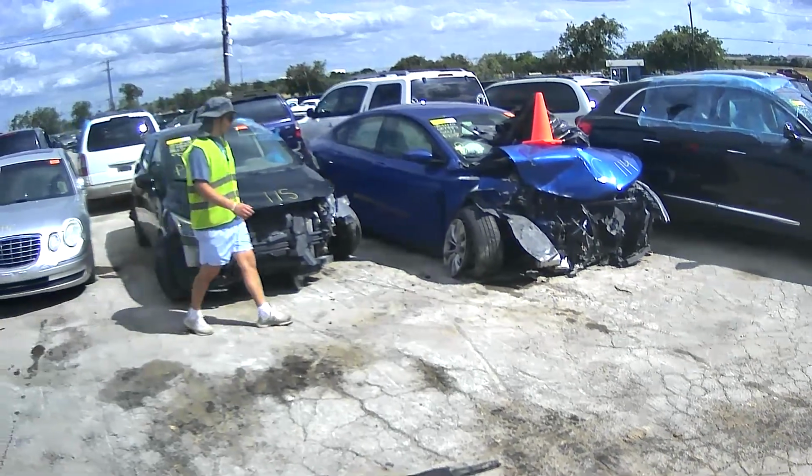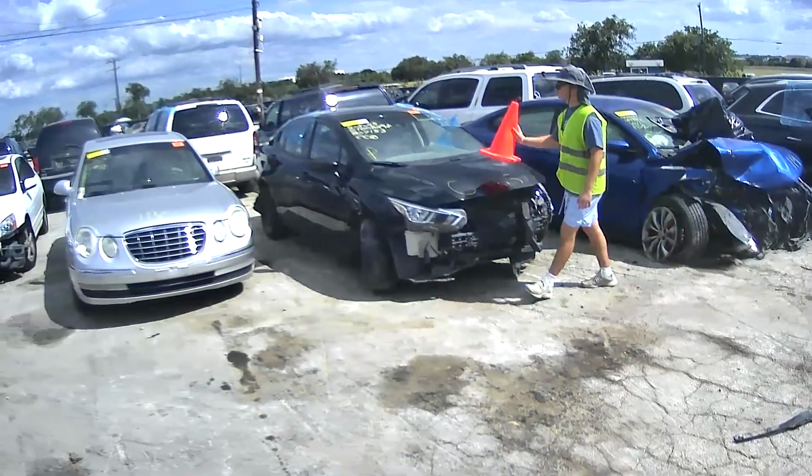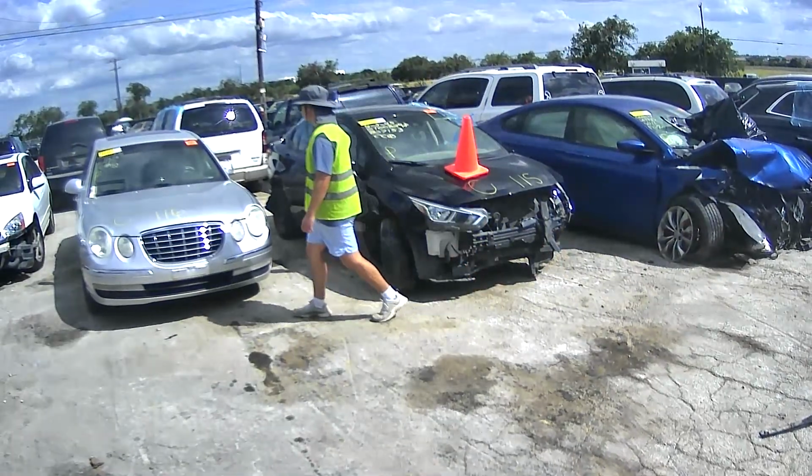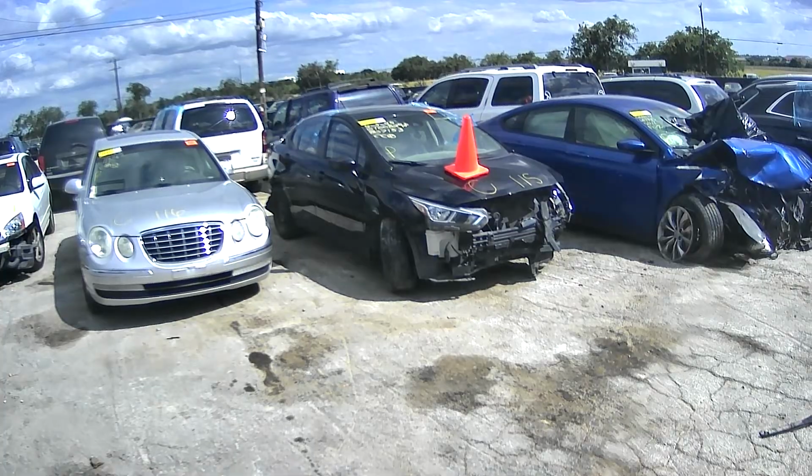Lot number 115 is going to be the 2021 Nissan Versa. Here we go. I'm at 18 and a half, now 19. Bid 19, now 19 and a half. 1950, now 2000. Bid 2000, now 2050, now 21.